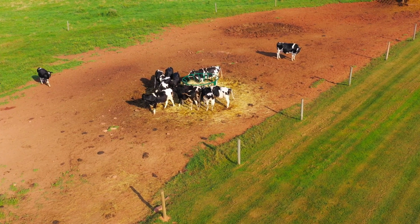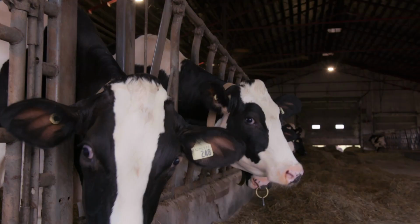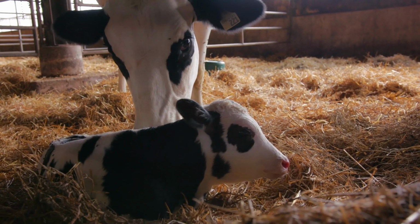Our cows' diet is baleage, round-baled silage, and that's free choice. And then we have a computer feeder, and the cows have a transponder around their neck, so they go into the feeder and they will get an allotment of feed. So we control how much feed the cows get in the computer feeder depending on how fresh they are and how much milk they're giving. So it helps us control some of their body condition as well.